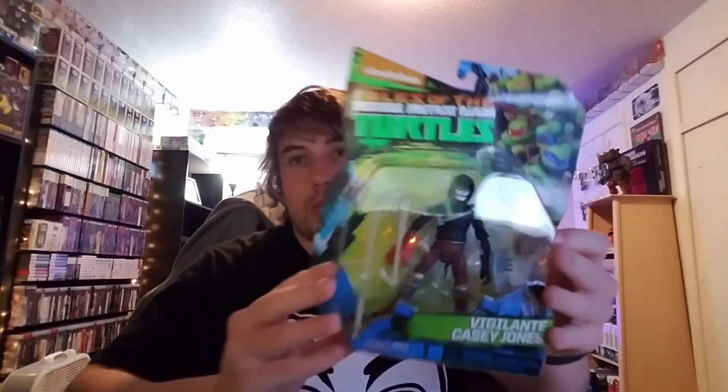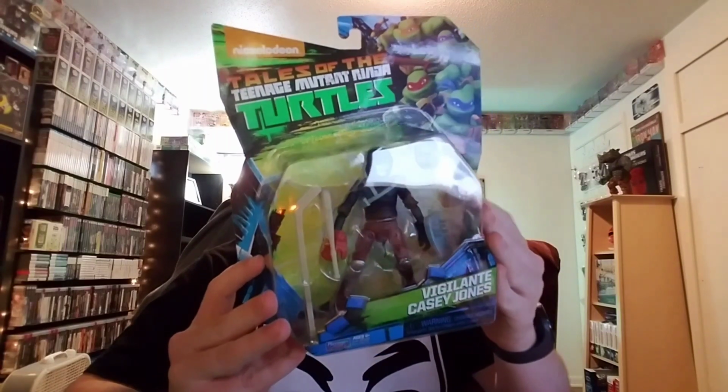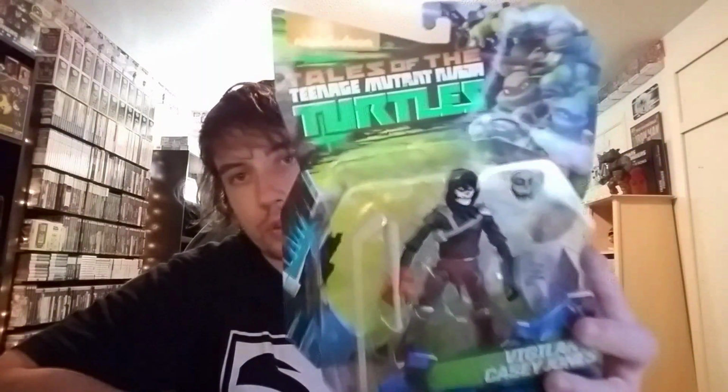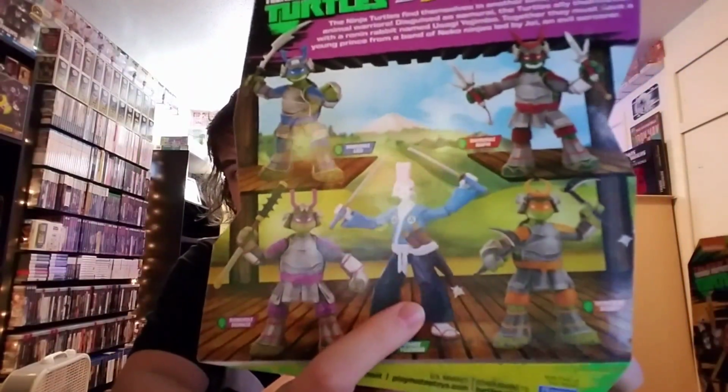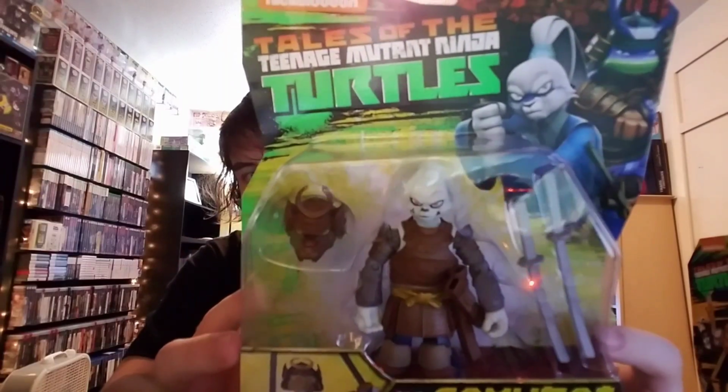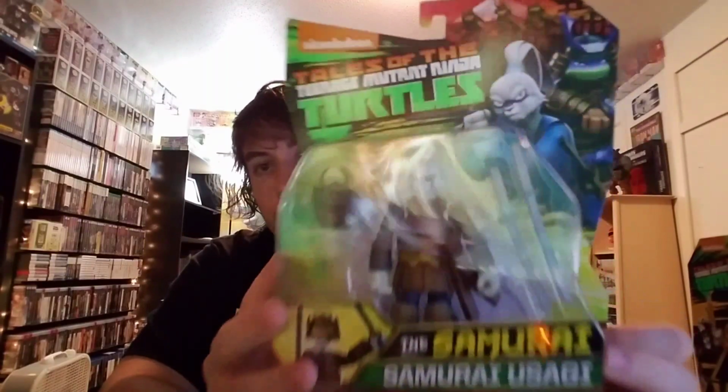I have a couple of toys here. The new wave of Ninja Turtle figures came out, so I picked up Casey Jones. I didn't get Casey Jones when he first came around, and I'm not paying online prices for him. It's not super expensive, but this is a $9 figure, and I don't want to pay $20-something for it, so it's cool that Casey Jones was re-released. And then they finally made an Usagi figure, which I'd much rather have his classic look, but this will do. If I ever see the classic one, I might grab it. Usagi is a cool character.